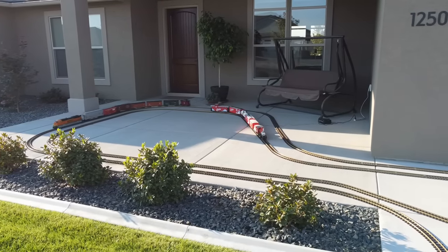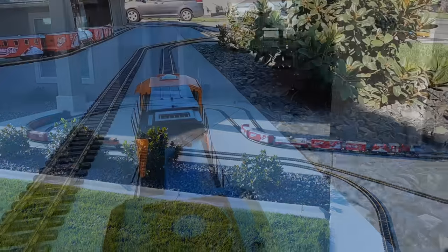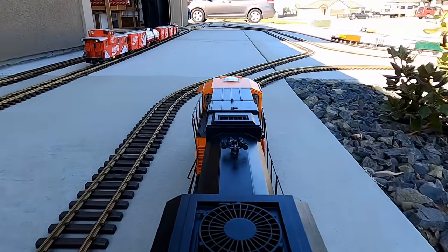You're going to hear the train pick up speed in a moment here on the downhill section where the driveway slopes down to the street.